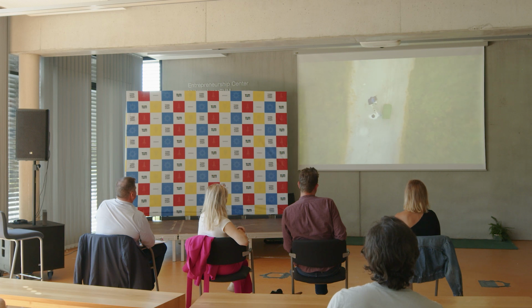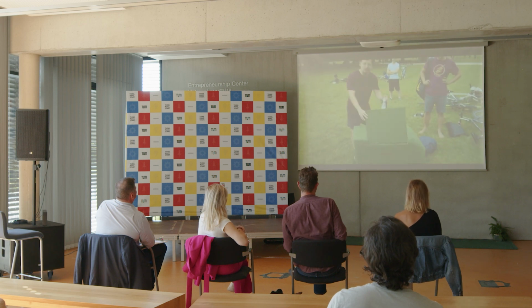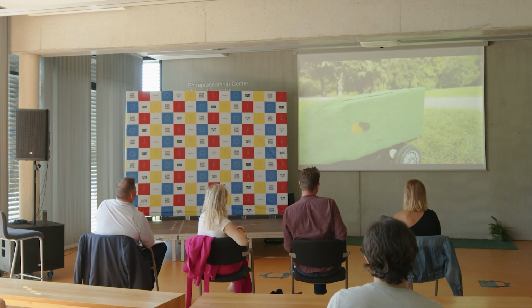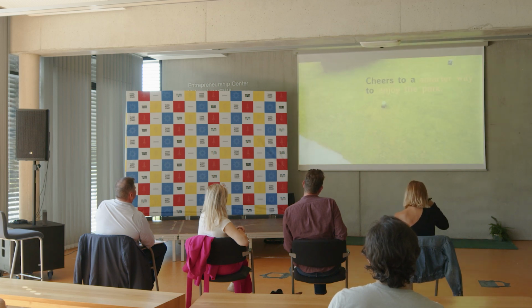Some of you already had the chance to meet Ludwig. After a rough round of spike ball, what I want is a beer. Thankfully, there's Ludwig. So intuitive, and it brings you beer. It's so fuzzy. Ludwig is looking forward to meeting you in the park. Thanks, Ludwig. Cheers. Cheers to a smarter way to enjoy the park.